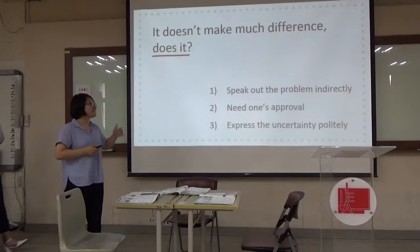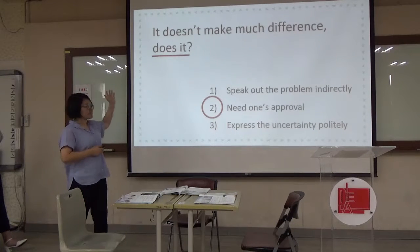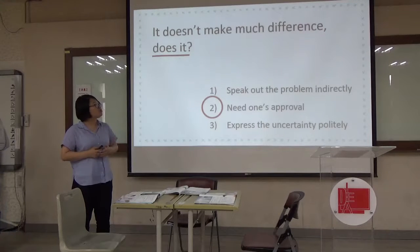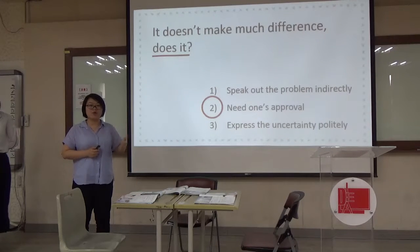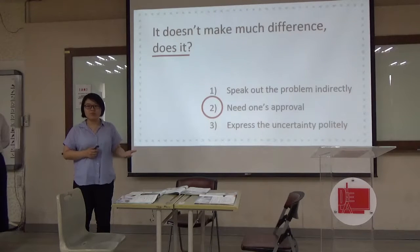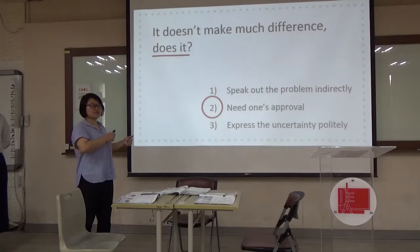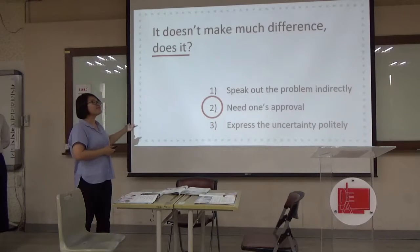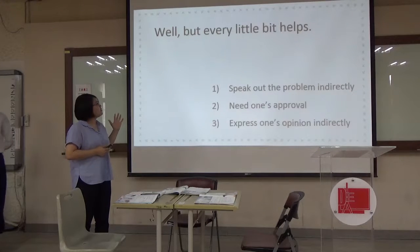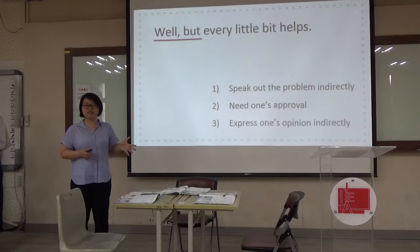Yes, the answer is need one's approval. We usually use question tags like does it, can't he, or other sentences in order to want someone's approval, to want someone's agreement with you. So can you understand that? Yes. Okay. The next sentence: well, but every little bit helps. The hedge is well, but.